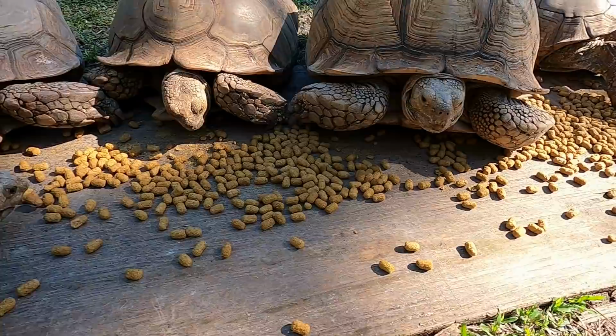Oh, that's what I like to see, happy tortoises. These guys can be a little bit of a pain in the neck because as soon as I start cleaning their habitat or their home, they wind up wanting to see what's going on. They get curious, they come on over, they get in my way, and they're big and they're hard to move.